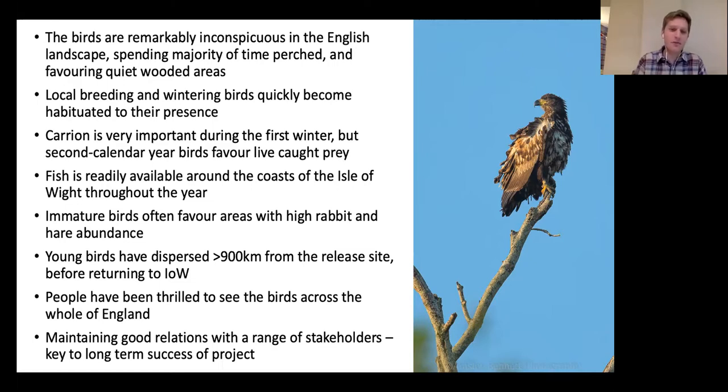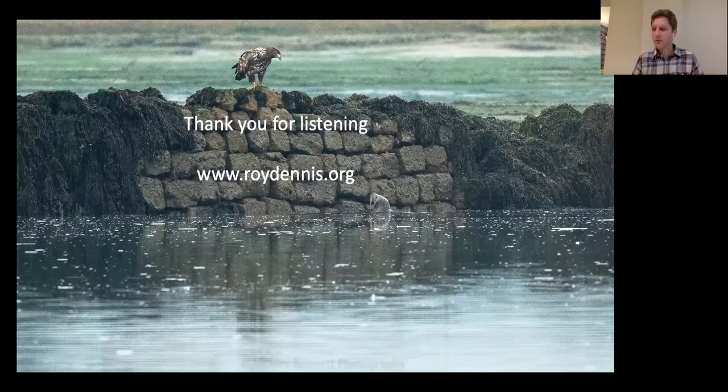And I think it's also really important that we're developing good relations with a range of stakeholders. Some of those stakeholders who were initially antagonistic, who were initially very wary of the project, I hope what they're seeing is that we're taking their concerns seriously. They've got a stake in the project and they're feeling involved. And I think that is an absolutely integral part of any successful reintroduction project. And to be honest with you, any successful conservation initiative, full stop. And we're very grateful for all the support we've got from those different people.